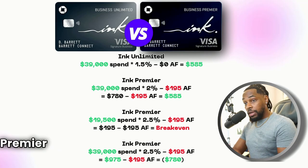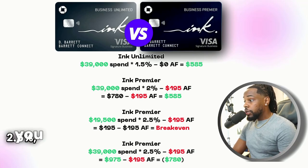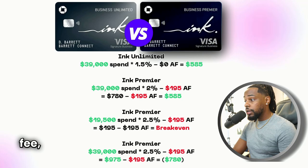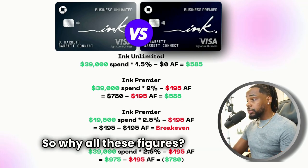Now, on the Inc. Premier, if you were to spend $39,000 at 2.5%, you would actually end up with $975 minus the $195 annual fee. You would be profiting $780. So why all these figures?